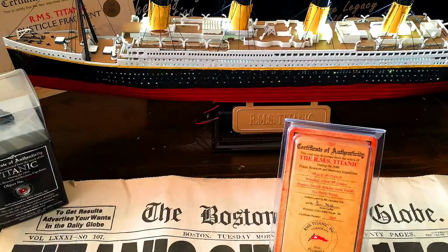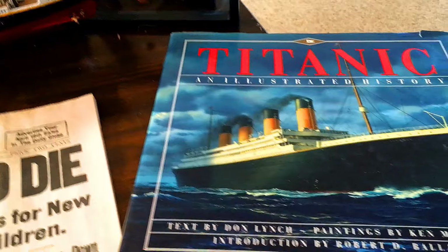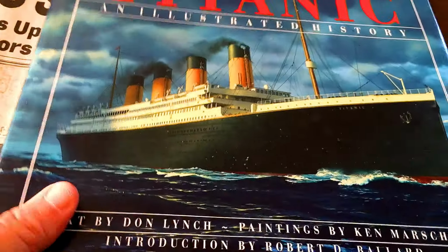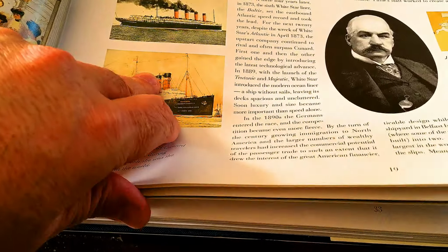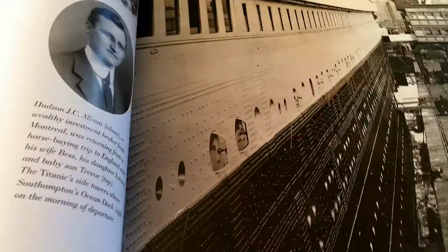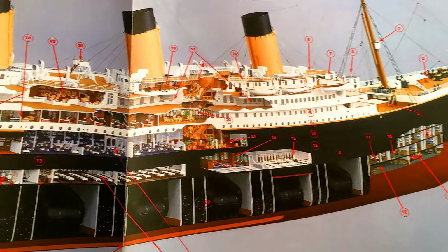To give you a better idea of where the coal bunkers would be stored on the ship, we'll go to the Titanic: An Illustrated History. Actually, let me move that. And they've got a beautiful diagram of the ship. Here we are.